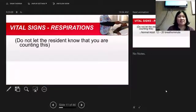All right, respirations is the next one. In real life, you're not supposed to tell people you're taking their respirations. When you tell someone you're watching their respirations, they stop breathing, or hold their breath, or start talking. So you just hold your fingers on their wrist like you're still taking their pulse and count their respirations. Some facilities let you count respirations for 30 seconds and multiply by 2 to get the full minute. For national testing purposes, you're going to count respirations for 1 full minute.